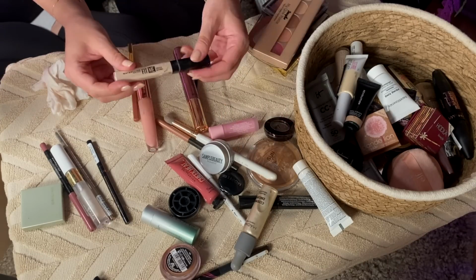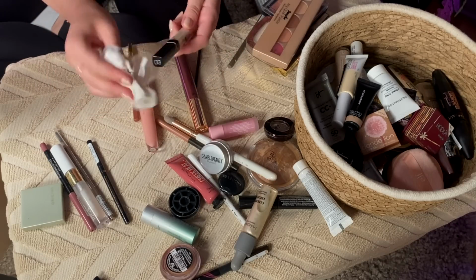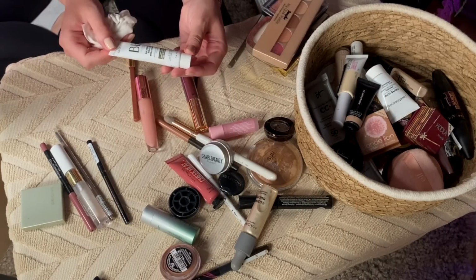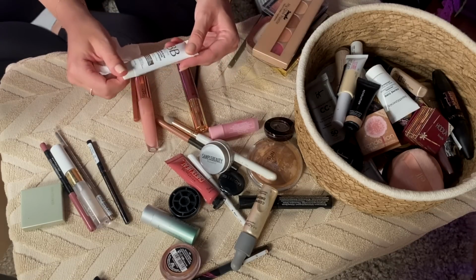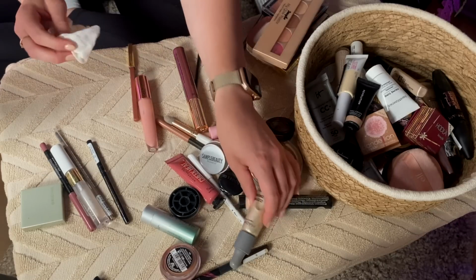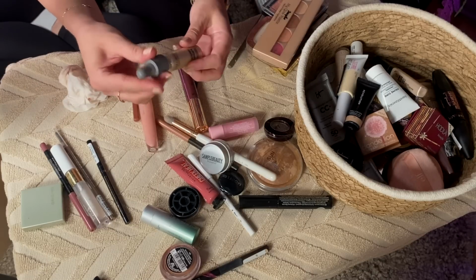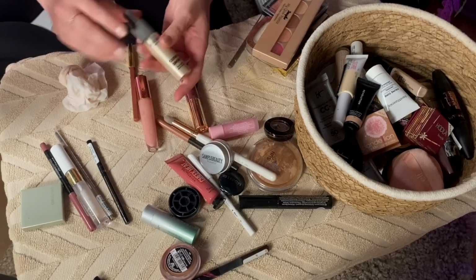This Maybelline Fit Me concealer is a little bit lighter than my skin tone, so it's good for under the eyes to brighten everything. This I never really reach for, but it's a golden glow cream that you can put on under your makeup. Might be good for summer though, so I'll keep it. Same with this, Cosmic Drops. I've used them a few times, in the summer. They're really pretty. Yeah, so I'll keep those.